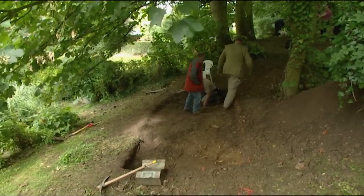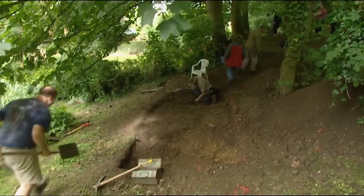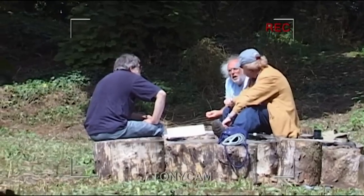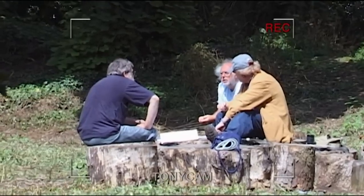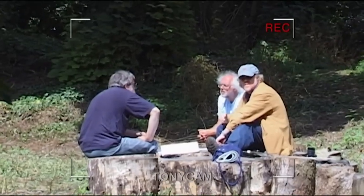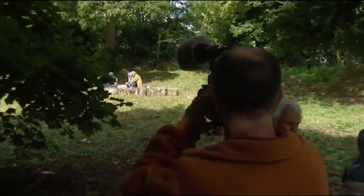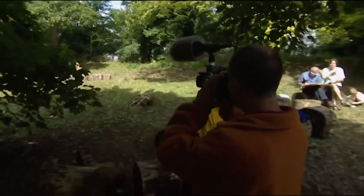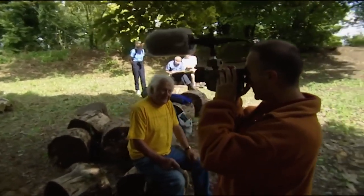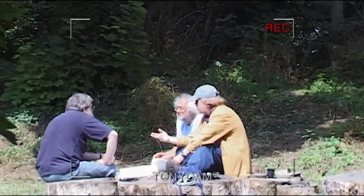Suddenly, though, we've got a problem. The English Heritage Inspector's arrived and is less than happy about this trench across the gateway. Everything's ground to a halt at the moment. The guy in the dark blue is the man from English Heritage, and he's the one who gives us permission to dig here, and he wasn't able to be here yesterday, but today he's come in and he's not at all happy about what's going on. And we're going to have to resolve this pretty quickly because we've only got 3/4 of a day left. It's already been an hour while they've been deep in conversation.